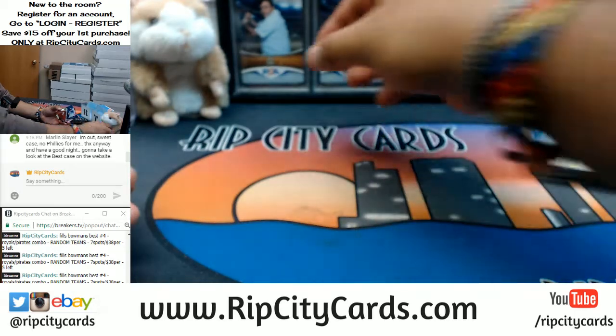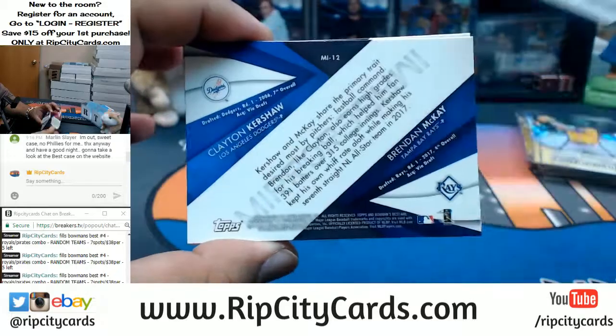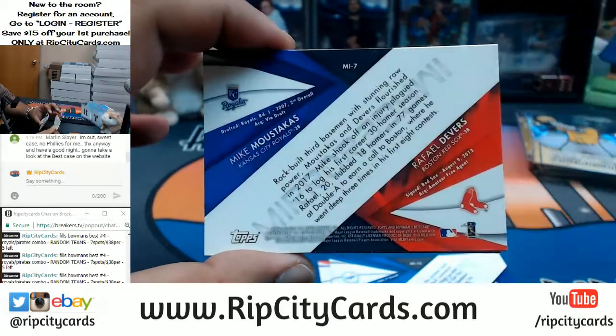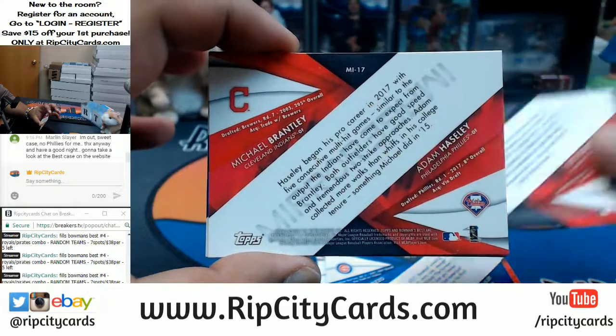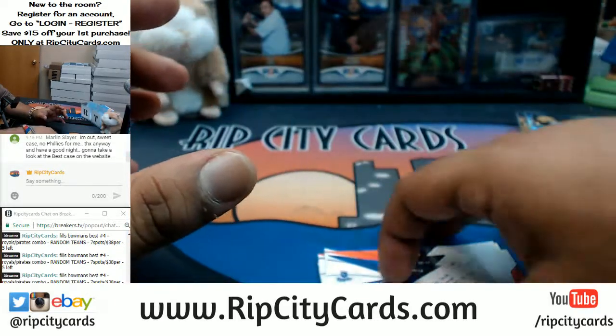Got the number 5. That's an odd number, so it's going to go to the left side team. So this will go to the Red Sox, Dodgers, Diamondbacks, Royals, Cubs, Astros, Indians, and the Royals. All right?